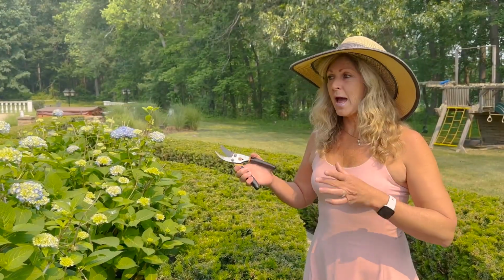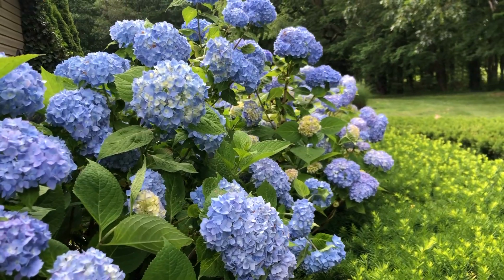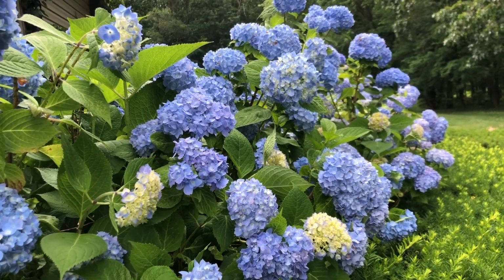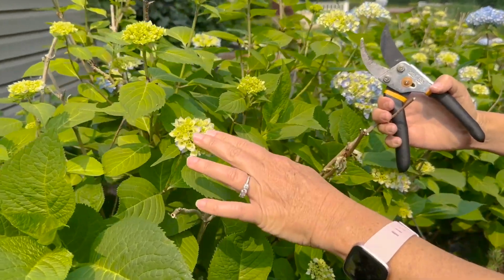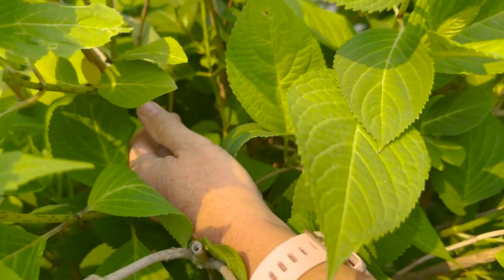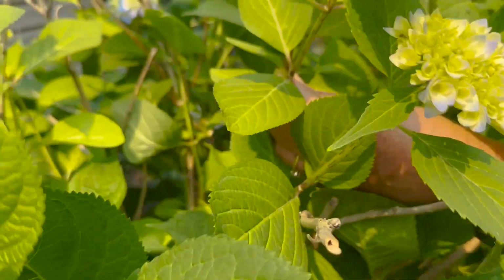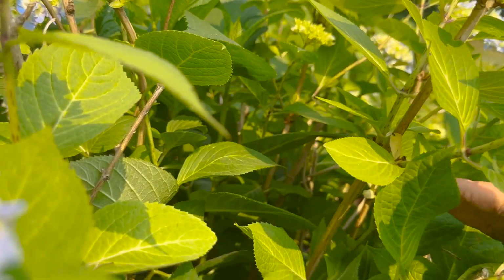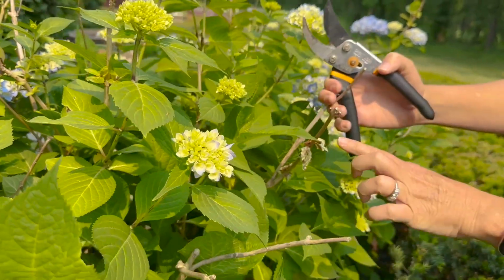So I want to show you what happened with this Endless Summer. Normally at this time of year, I would have big giant blooms coming out on this plant. But this year they're a lot smaller because we did have that winter zap. Last year, these blooms were starting to be put in place on the old wood that was there at the end of summer and August. All of this wood was still there in September, and these buds were put in place. And when the winter zap hit us this spring, it wound up freezing off most of those buds, and that looks something like this.